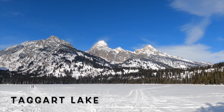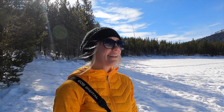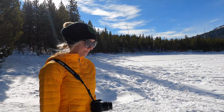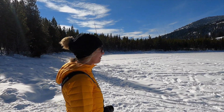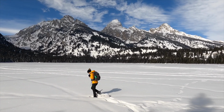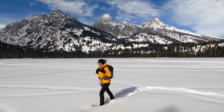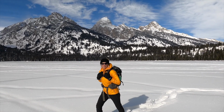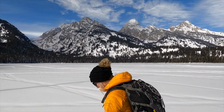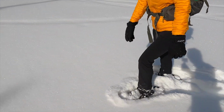The Tetons. We made it. Frozen lake. I hope so. We got our snowshoes on now. There's a little bit of a trail we could walk down, but we like breaking new ground too. Grand Tetons, Taggart Lake. We're on the lake right now. It's nice and frozen. Like I said, just put our snowshoes on.